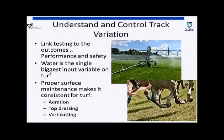Okay, so how do we understand and control the track variation? We've got the Orono biomechanical surface tester. With the surface tester, we're making measurements. We know water is the single biggest input variable in the turf or the dirt. And then we know the proper maintenance.